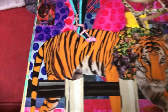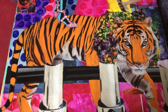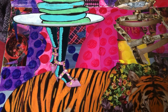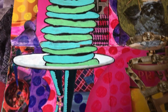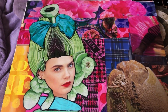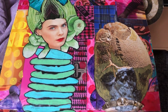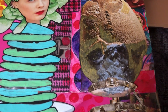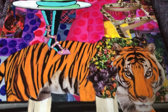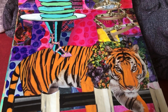Okay, I want to give you kind of an in-between look. I have colored the tiger. I have done some coloring on her legs to pop them out. I've colored her body. I've made all the background either kind of a pinkish color, a bluish color, or yellow. I've done a bunch of gold on the egg to try to pop it out. And I think that's what I've done thus far.